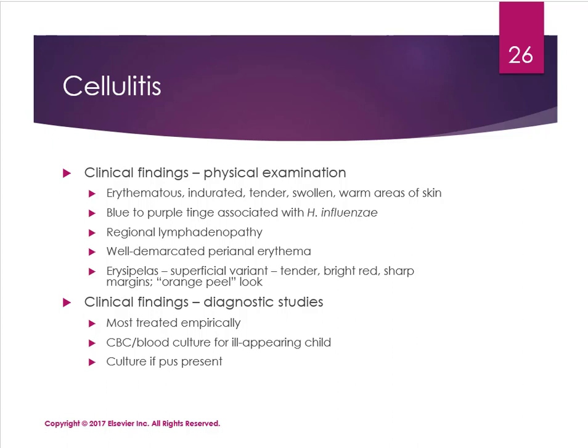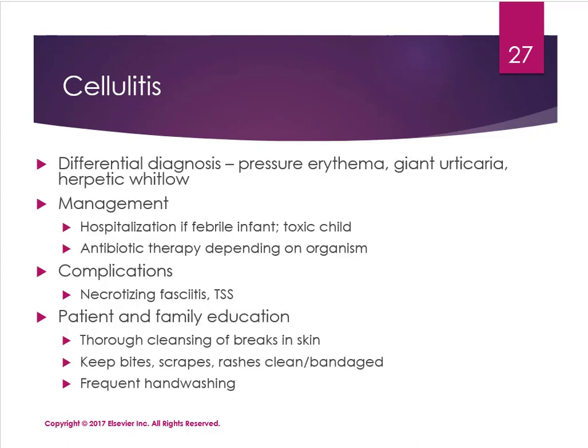Diagnostic studies, most are treated empirically. If you have a child that's ill appearing, doing a CBC and a blood culture is warranted. If pus is noted, then culture. Your differential diagnoses may include pressure erythema, giant urticaria, herpetic whitlow, or diaper dermatitis.